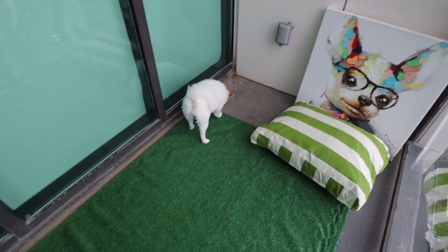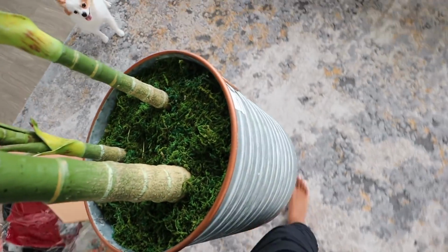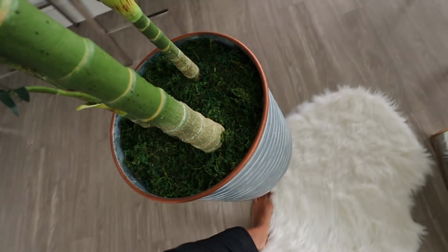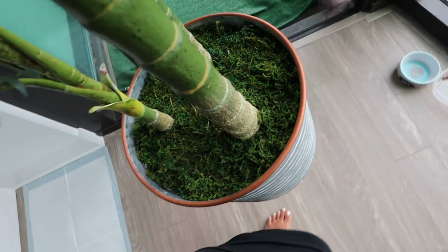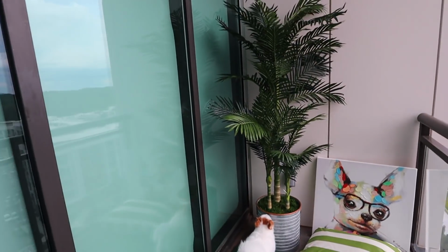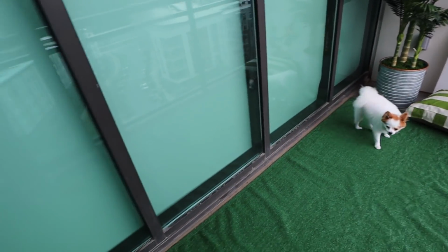I wonder if I bring my plant out, can I see the vision? Let's just see how it looks. Let's move it, Harlem. I'm trying to see. This is the vibe. And I have two white chairs that are so pretty.